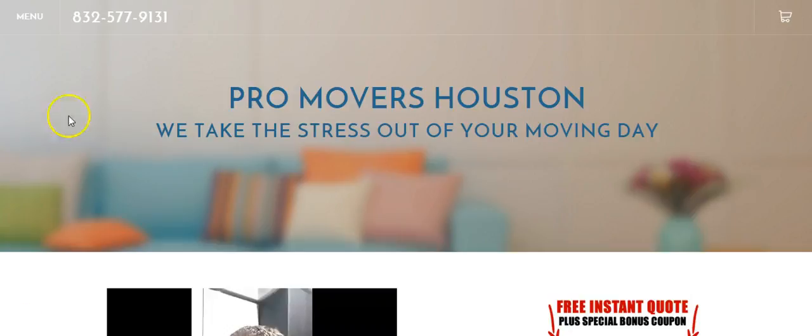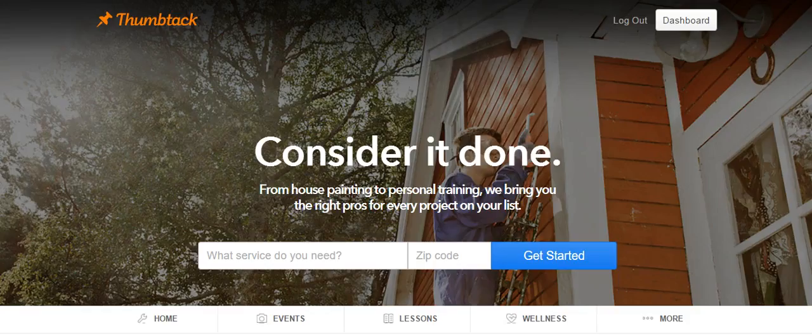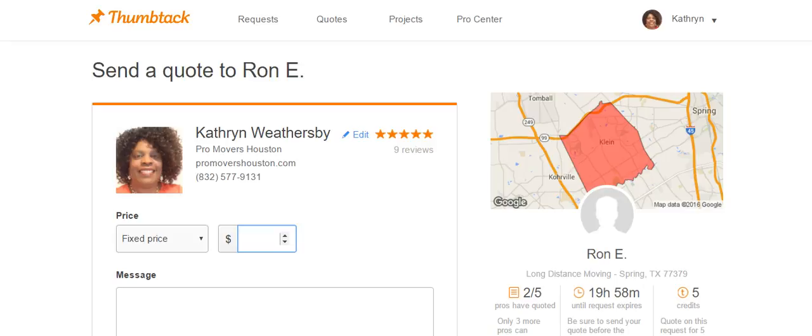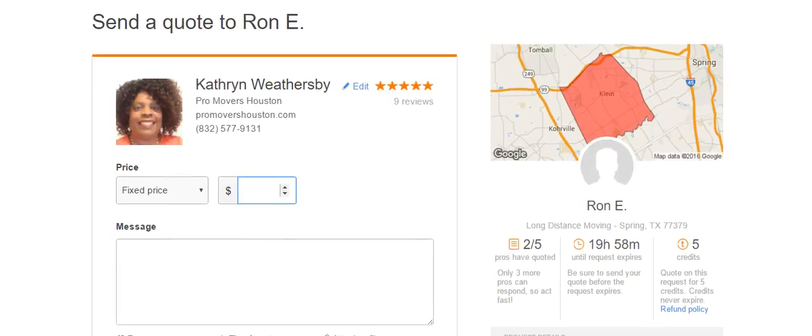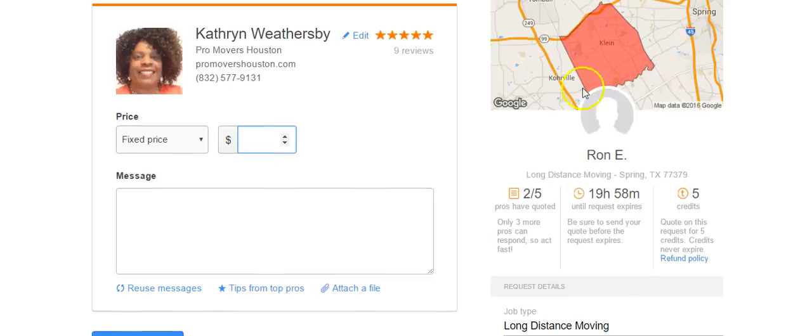So let's get started. I'm going to show you how a moving request looks. So when you go and say this person Ron had filled out his request, you see here the first line actually shows what type of price.